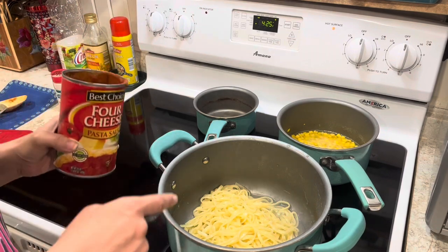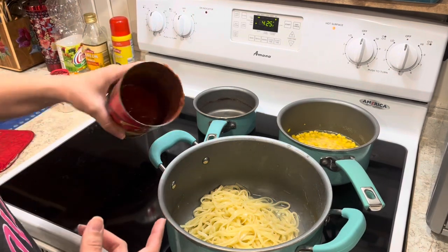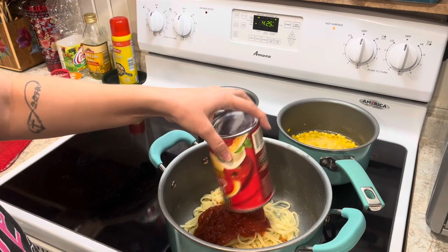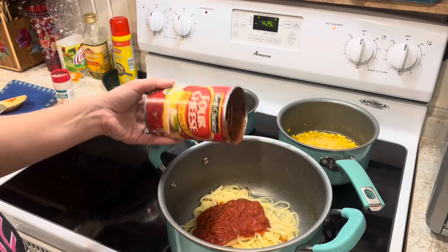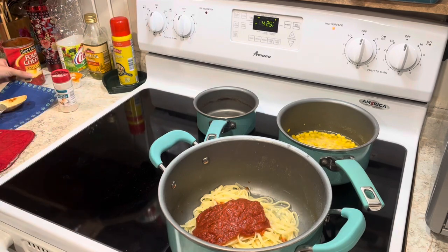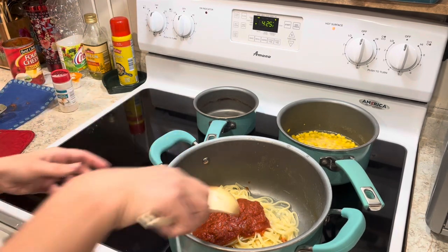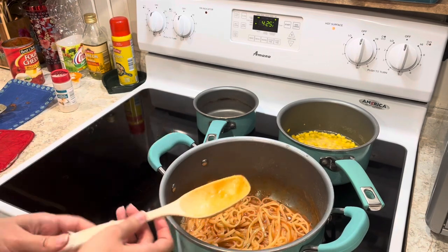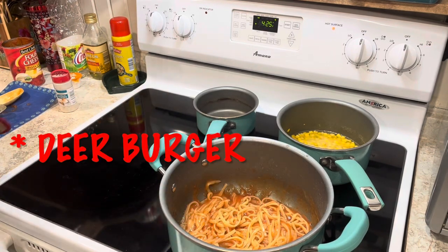We got our cauliflower pasta cooked for the 3 minutes. I'm going to add my sauce. I'm going to start by stirring that up in there and then see if I need to rinse my can and put some more in here. I'm going to get some of our hamburger and add it to it again.